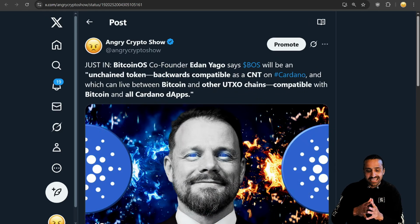BitcoinOS Co-Founder Edan Yago says Boss token will be an unchained token, backwards compatible as a Cardano native token on Cardano, which can live between Bitcoin and other UTXO chains, compatible with Bitcoin and all Cardano dApps. So it looks like they're broadening the horizon for compatibility with this CNT integration.